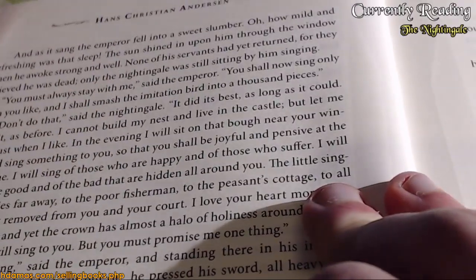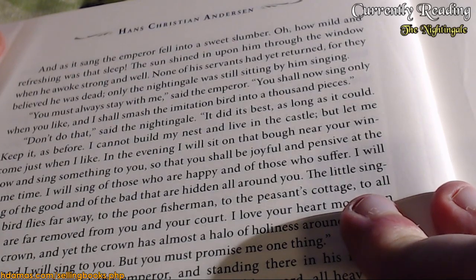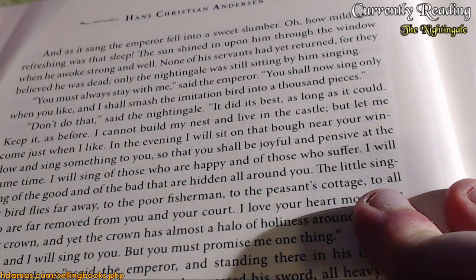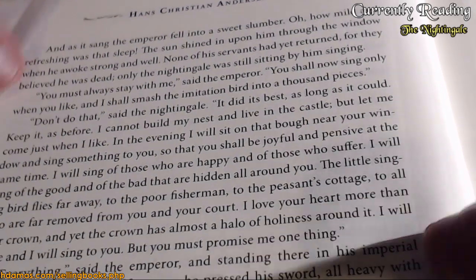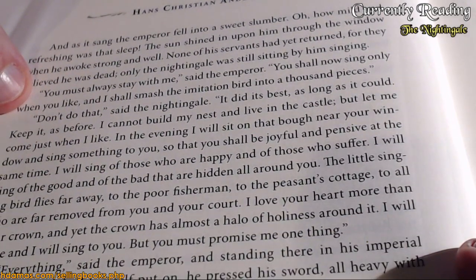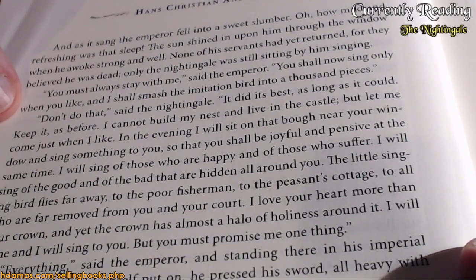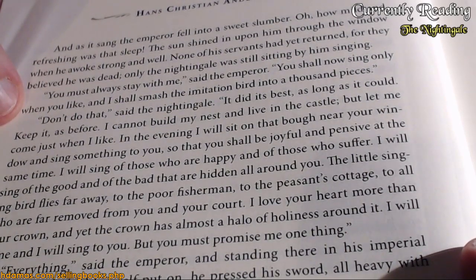And as it sang, the emperor fell into a sweet slumber. Oh, how mild and refreshing was that sleep! The sun shined in upon him through the window when he awoke strong and well. None of his servants had yet returned, for they believed he was dead. Only the nightingale was still sitting by him singing. "You must always stay with me," said the emperor. "You shall now sing only when you like, and I shall smash the imitation bird into 1,000 pieces."